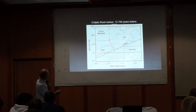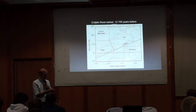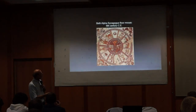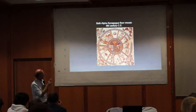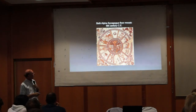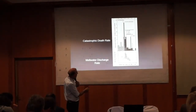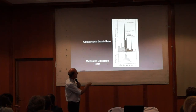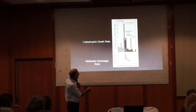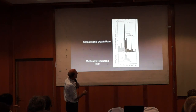So here is actual constellations, and you can calculate this with programs to plot back the position of the vernal equinox. And this important date is recorded in the Beth Alpha Synagogue mosaic. This mosaic, they date from the 6th century Christ era. And you notice here, they had the symbol for this. And here you have a lot of flooding. This is a rate of meltwater discharge into the Gulf of Mexico from an ocean sediment core. So you see that this catastrophe had indication of a solar involvement, melting of the ice sheets.